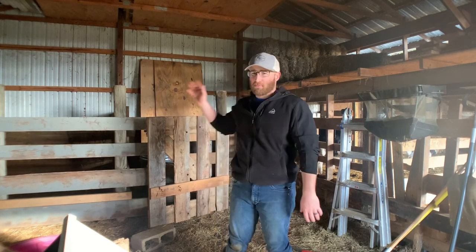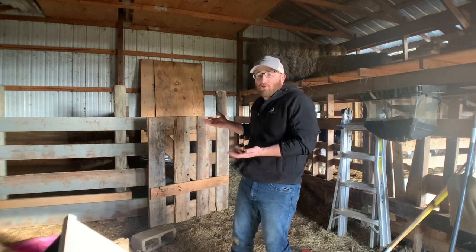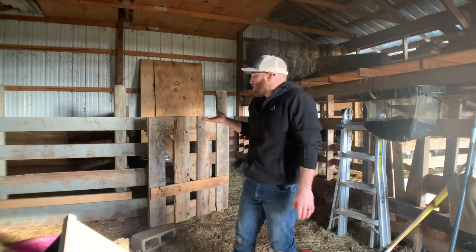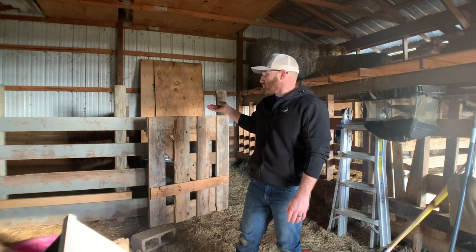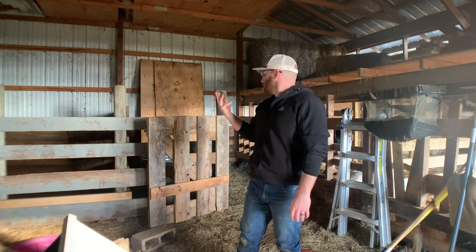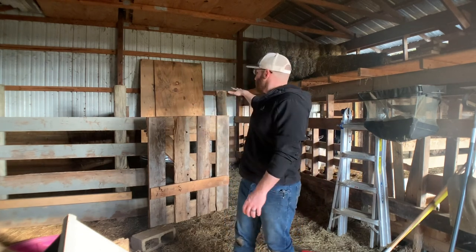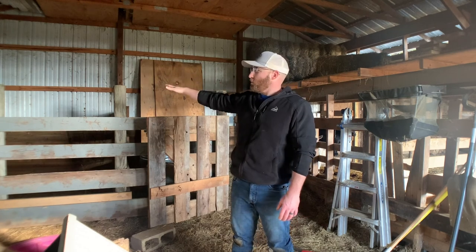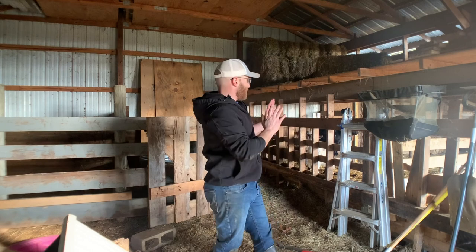I built these stalls back here behind me last year when we birthed, but we need to get this barn ready for the goats to give birth again this year. This is going to kind of all change. This is going to be kind of a tack room. That will potentially stay one stall. There's going to be a stall kind of behind where you are.